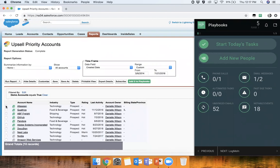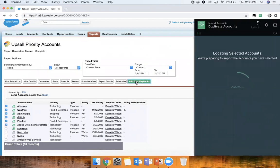So I'm going to simply click the accounts that I want to work right now. I'm going to go ahead and pick just a couple here. We'll grab those ones right there, and we'll click Add 6 to Playbooks. Now, Playbooks sits over here on the right on my screen. This is a Chrome extension that follows me wherever I work. So we'll go ahead and click Add 6 to Playbooks.